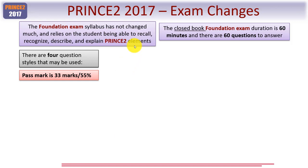You may have read that the Practitioner exam is harder than before. Well, I'll explain to you why you shouldn't be unduly worried about that. So the foundation exam syllabus has not changed much, very small elements, and relies on the student being able to recall, recognise, describe and explain PRINCE2 elements. It's still a closed book exam, which means you take it without any reference material in front of you, and it's 60 minutes long, 1 hour, and there are 60 questions to answer, rather than the old 75.